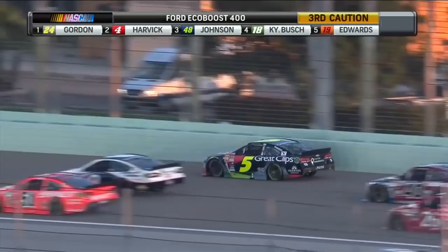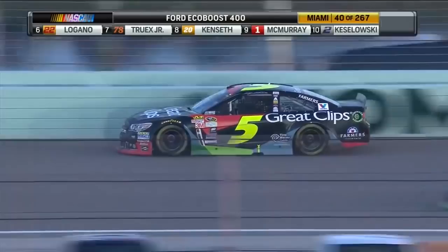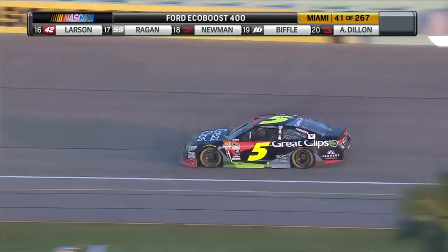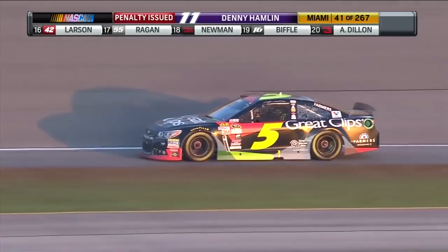Casey Kane, the yellow numbers on all of Jeff Gordon's teammates, in honor of Jeff Gordon's last race. Casey Kane still on the track. Flat right rear. And the right rear down for Casey Kane. And Denny Hamlin is going to get one lap back on the free pass.